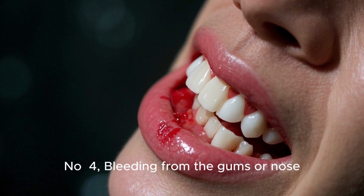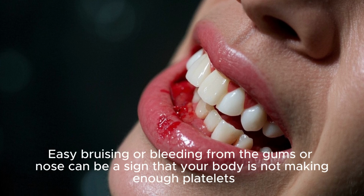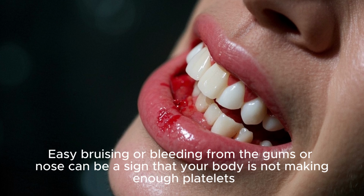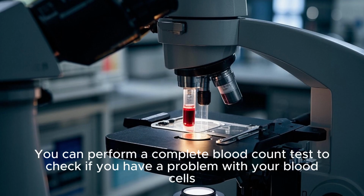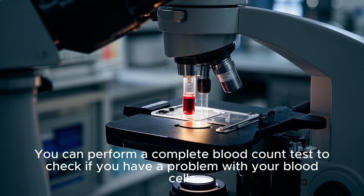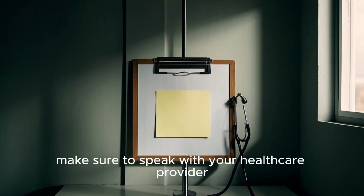Number 4. Bleeding from the gums or nose. Easy bruising or bleeding from the gums or nose can be a sign that your body is not making enough platelets. Platelets are responsible for helping your blood clot when you have an injury. You can perform a complete blood count test to check if you have a problem with your blood cells. If you have any concerns, make sure to speak with your healthcare provider.